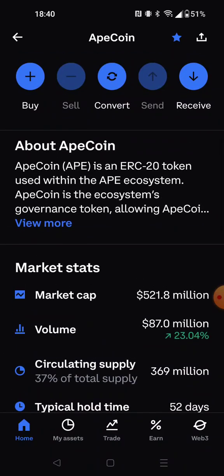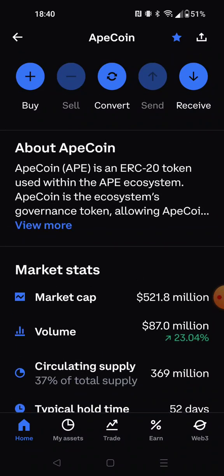Right here, it gives you the definition, right? This is one thing I like about Coinbase. It tells you about the coin, right? So ApeCoin is an ERC, so basically an Ethereum 20 token used on the Ape ecosystem.